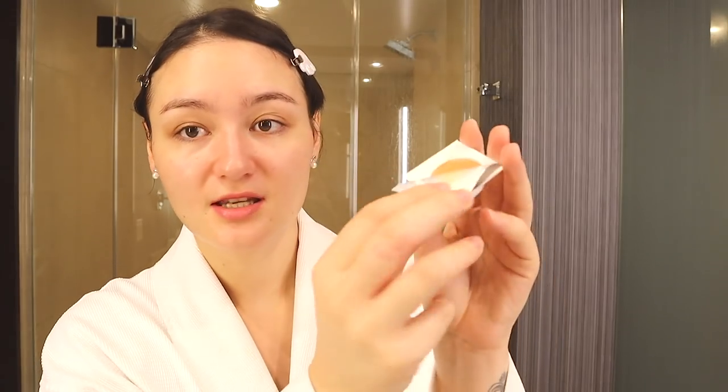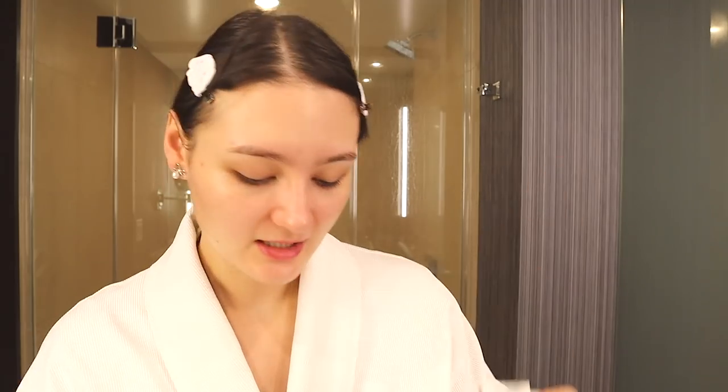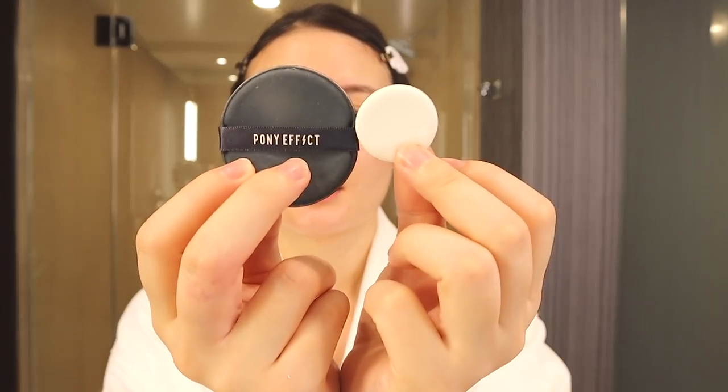They literally just give you a cushion that's soaked with foundation. So here's the difference between a regular size cushion and a little cushion. I love how cute this is, but I don't see the purpose in this small of a cushion unless you're just applying like underneath the eye. So I'm gonna use the bigger cushion with this one. Oh, perfect skin match.